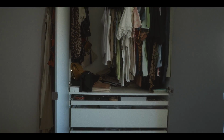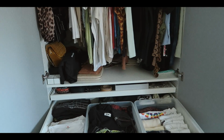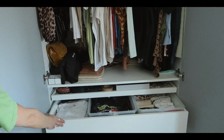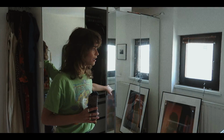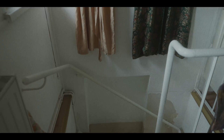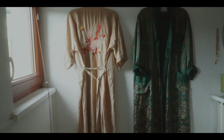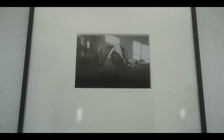On this side I have most of my tops and t-shirts, these drawers that you can take out, and on the other side is just sweaters and a lot of blazers, men's blazers especially. I got both of these in Paris. I thrifted them and I thought they could make a cute decoration piece.